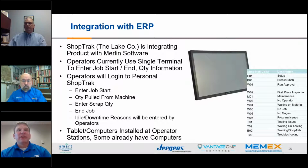Our integration with our ERP, like I mentioned, operators are going to have their own tablet computer to work from, enter job start, enter quantities, and enter their downtime reasons. So this is one of the biggest things we're really looking forward to: being able to track why machines are down, not just that they are down, which is currently kind of what we're doing.